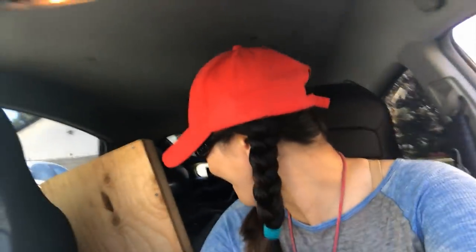So let's go. All right, we got it in the car. Oh my gosh, this is huge. I think this is the biggest manzanita stand we have. The other ones are all small.